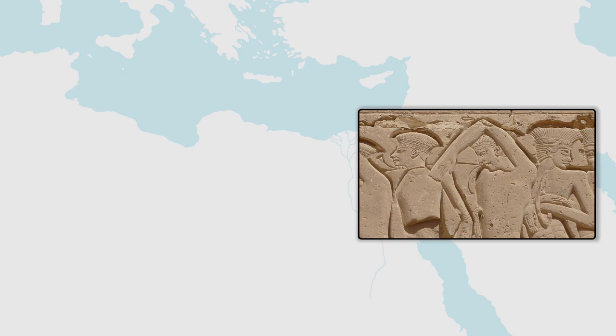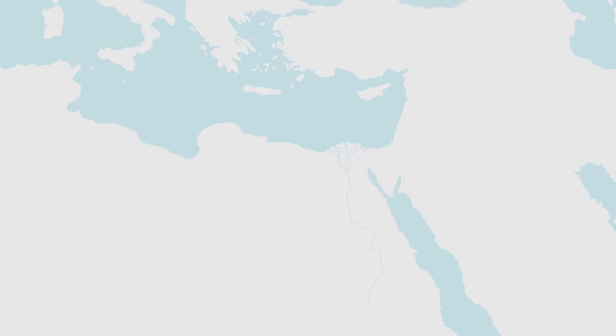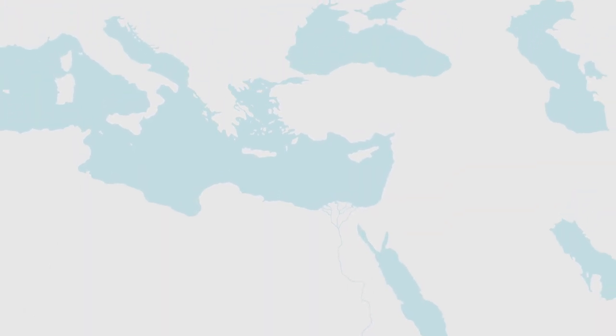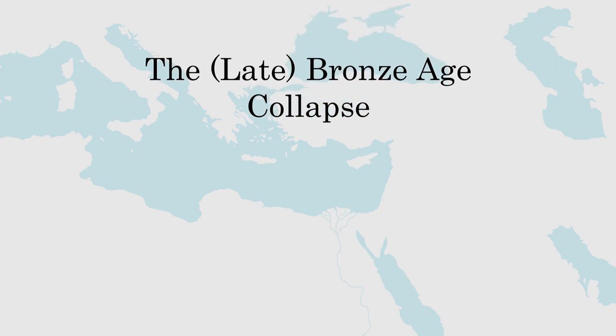About 30 years earlier, during the reign of Merneptah, so-called foreign peoples of the sea attacked under the leadership of a Libyan king. During this period, around the 12th century BCE, many sites across the eastern Mediterranean show evidence of destruction. Mycenae and Knossos in Greece, Troy and Hattusa in Anatolia, Ugarit in Syria, and many others. This era of chaos is referred to as the Late Bronze Age Collapse.